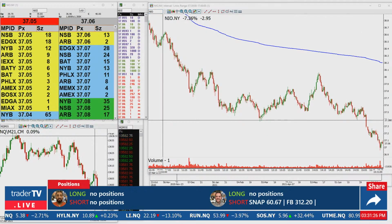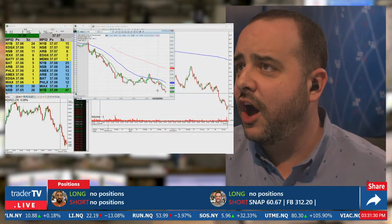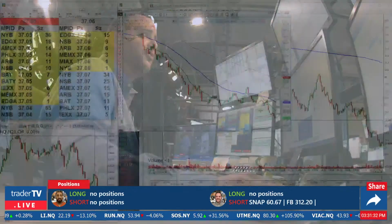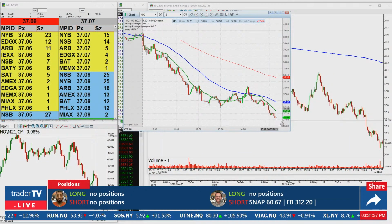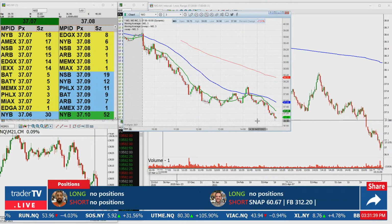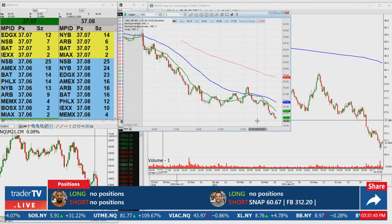Let's check it out on a 3-minute chart quickly. I'll pull it to your attention to see if we have any other levels to work off of. This looks pretty good, 37.25, 28. I would rather we get back to 37.50 before we start some shorts, but we may break this bottom. So we break through 36.96. I'm going to put on a short as well.